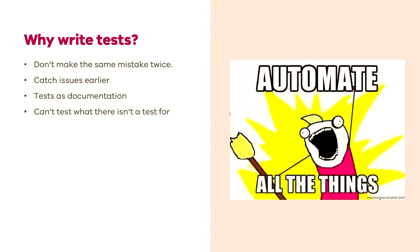So why do we do test automation? We do it so we don't make the same mistake twice. When we write tests, hopefully we don't make that same mistake twice. It allows us to catch issues earlier in the development cycle, so we don't have to wait for a QA resource to catch something. They serve as documentation. A test is actually good documentation because it proves that the app actually does what it's supposed to do. However, we can't test what we don't have a test for. So this is where we should focus our manual QA work.